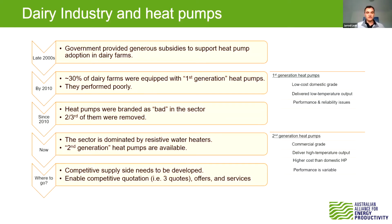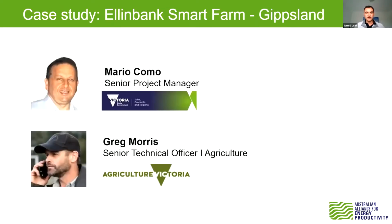So let's dive in and have a look at a case where that has been used. A heat pump of this second generation has been employed and is operating, and have had success and great results. So I'd like to welcome Mario Como, the Senior Project Manager working at the Ellinbank Smart Farm there in Gippsland, along with Greg Morris, the Senior Technical Officer. And so Mario, if I'll get you to share your screen and take us through how you guys went on your journey with heat pumps at the dairy farm.